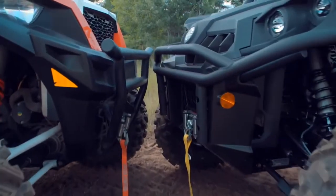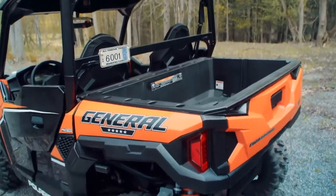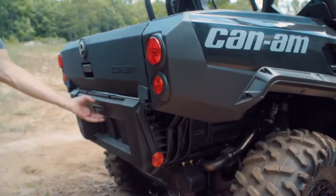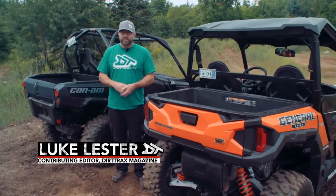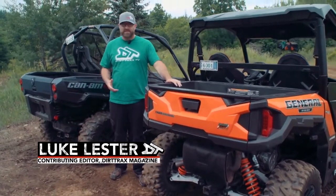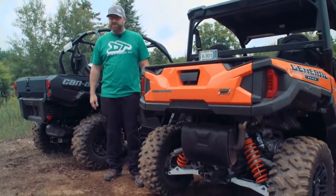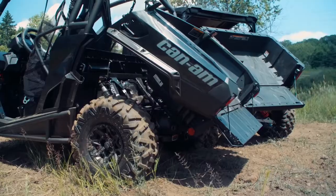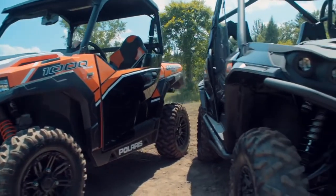Now let's take a look at the utility side of these sport utility rides. We've covered things that make them fun to play with, but what about the features and traits that make them useful? Here we need to take a look at cargo hauling capabilities. Both of these vehicles have 600-pound box capacities, both can tow up to 1,500 pounds, both have 2-inch hitch receivers and low range. In these areas, they are equals, but boil things down further and the differences become apparent.